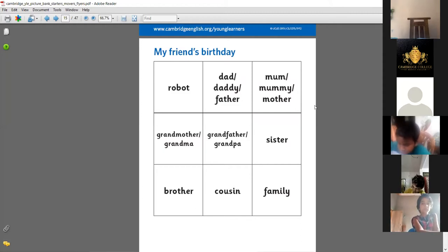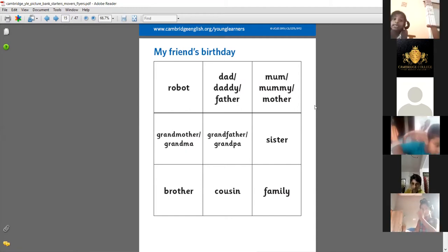Next one, cousin. Last one, family. Teacher, I have finished. Yes, I can hear you, Janiru. Wait for the others as well because some of them are still writing.